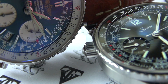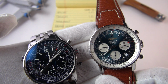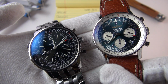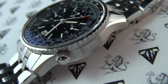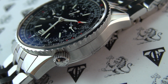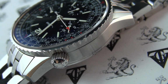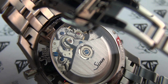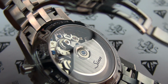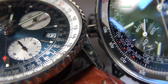The Navitimer, at the end of the day, is a very reliable timepiece. The Valjoux 7750 has been going since, I think it was introduced in '73. The 7750 clone in the Sinn was introduced in 2010. Although it's pretty much an identical clone, it's still not proven. I mean, we have yet to see if the Sellita can be as reliable and relied upon as the trusted, venerable 7750. Probably it will be.